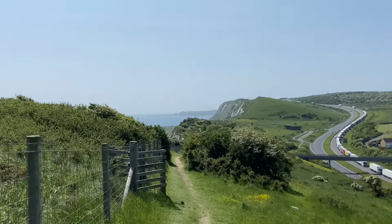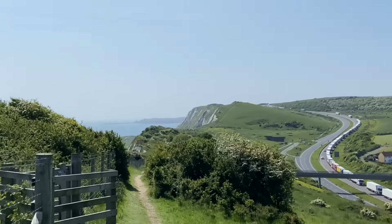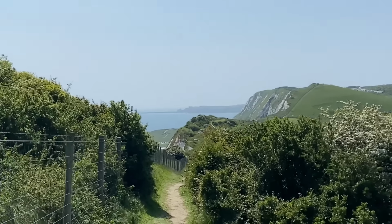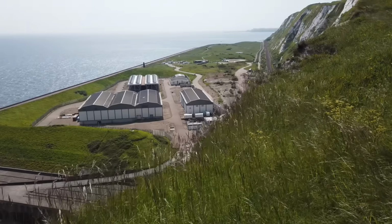I've got to get over the next little hill, then climb up that big hill up there, which takes us up to Samphire Hoe, and you can see Folkestone in the distance. So I think I've got probably another 6 miles to walk. Let's soldier on. Okay, we've reached Samphire Hoe.